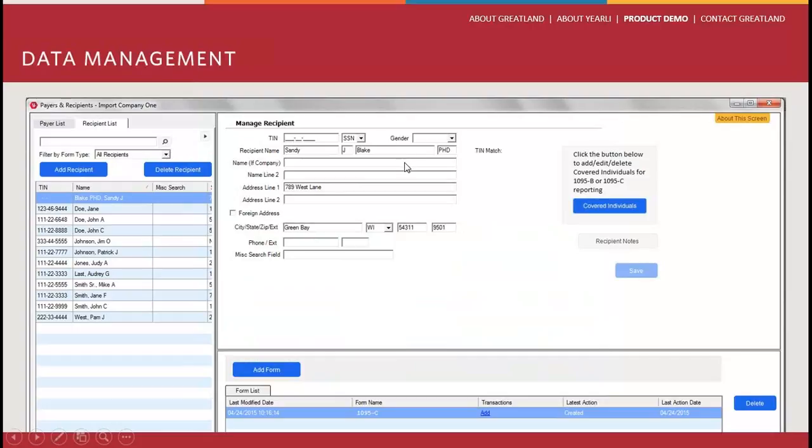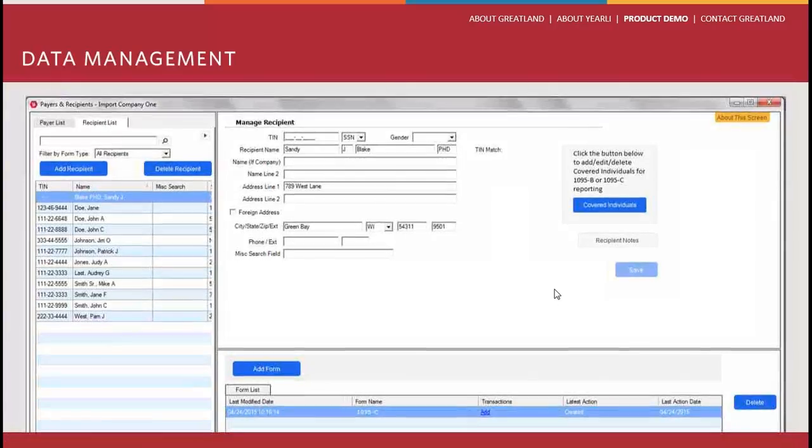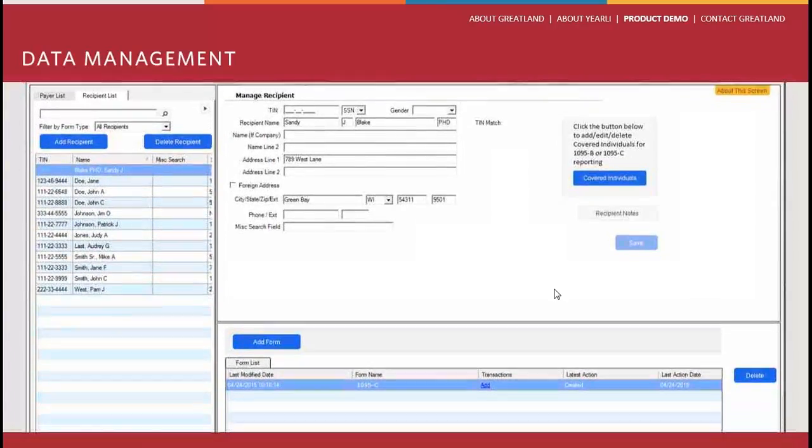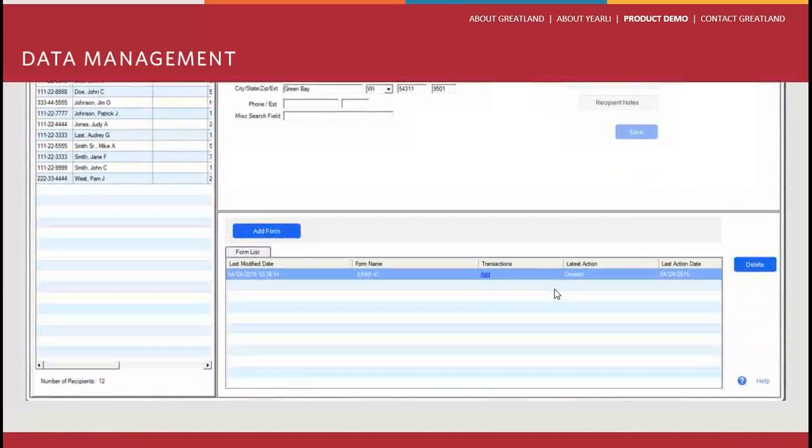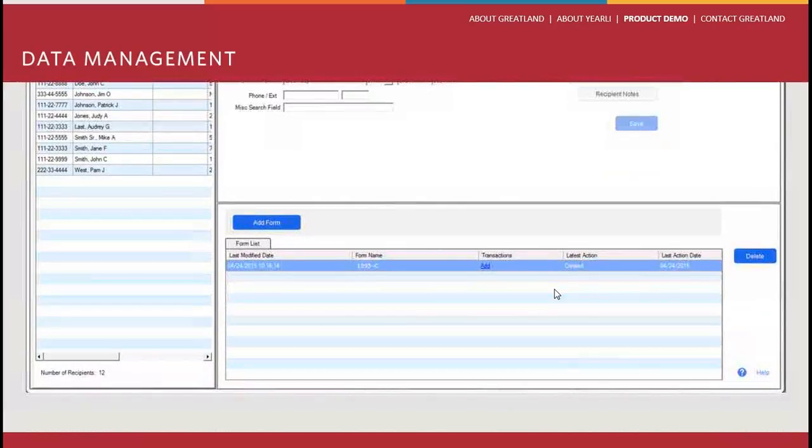Now once you bring the data into our product, it goes into that middle section, which is the database or the library of your payers, your recipients, and the forms. I'm going to quickly overview how you can maneuver your way through that in our multifunctional screen here, where you can access any payer, any recipient, edit anything that you need to, if desired, upon or after import, and see the forms that are attached to each employee. You can add forms, add features, and it again has all W-2s, 1099s, and 1095s.